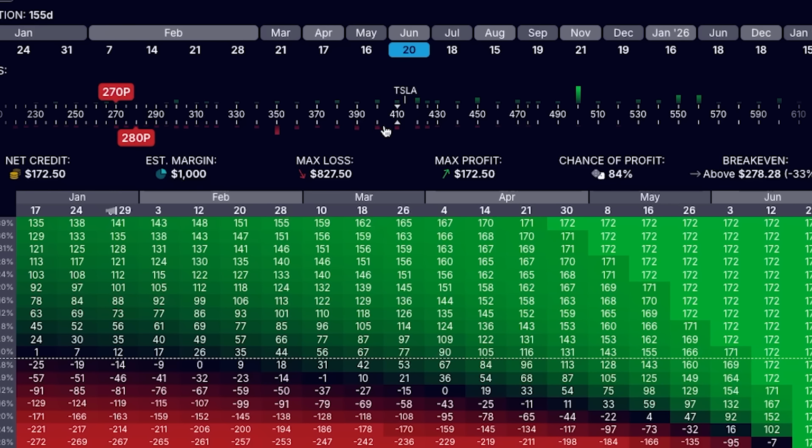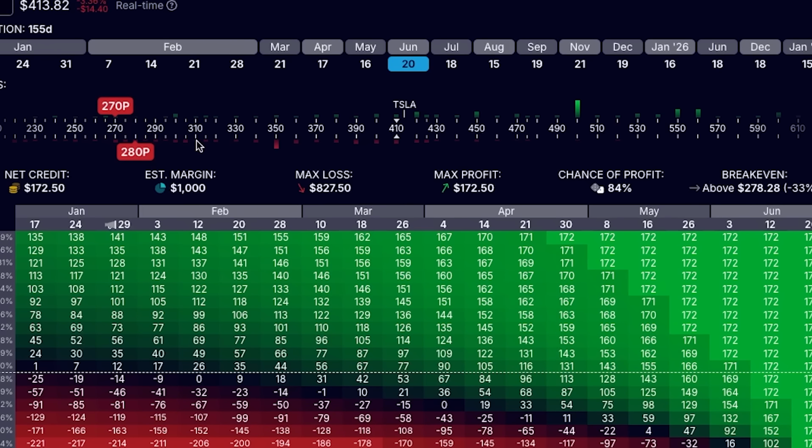But if we have stayed stagnant or worse yet, we're going down closer to the strike price, then you would want to abandon the trade if we get anywhere near this 280 level. So I would say if we get anywhere near about 310, you might at that point decide if you want to go ahead and get out of this trade to keep yourself safe, especially if that were to happen very early on in the trade.